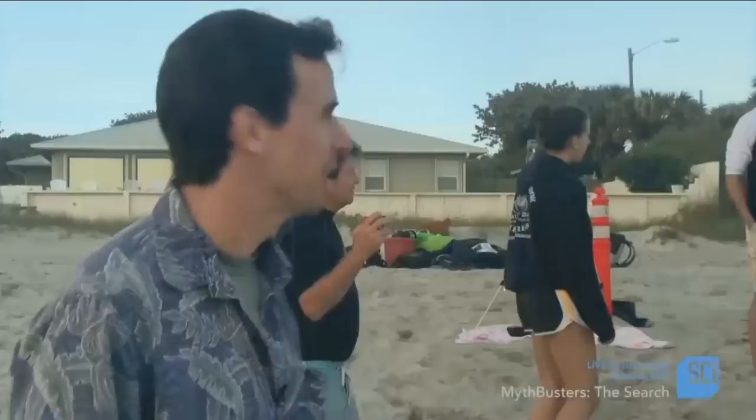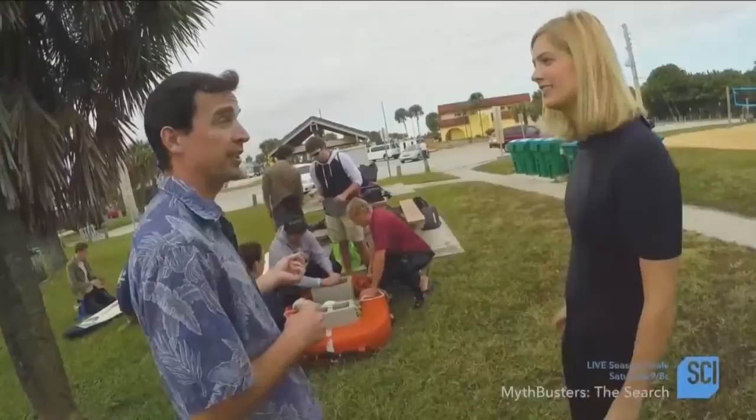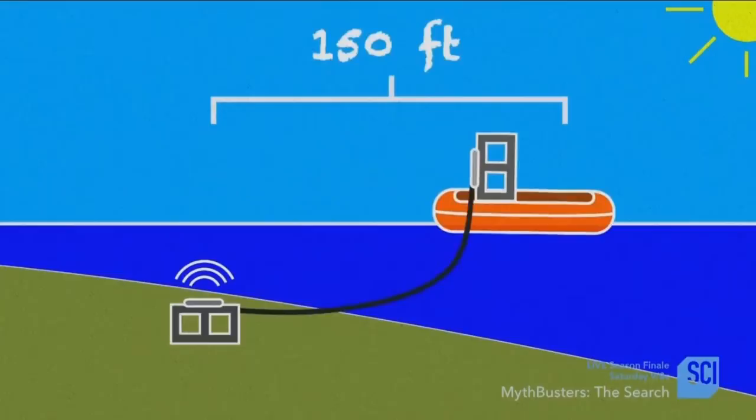Right in front of us, we have a deployment raft. And on that raft, we have two pressure gauges that are being mounted on the cinder blocks. And what we're going to get from those pressure gauges is information about the sea surface elevation. And we're going to deploy one of the cinder blocks right just before the waves are peaking up to break. And then we have a line that's 150 feet long, so we're going to swim it out another 150 feet and then drop the deep water gauge out there.